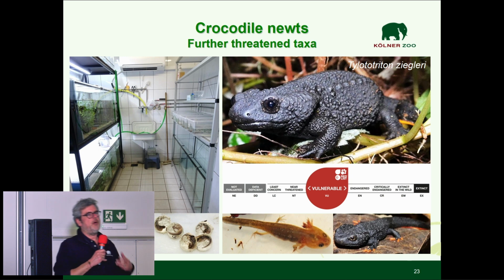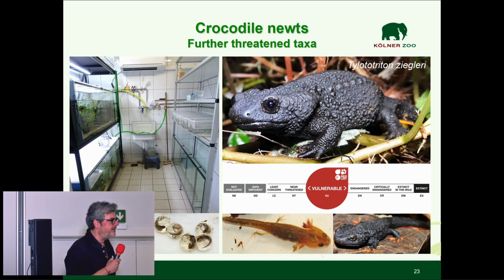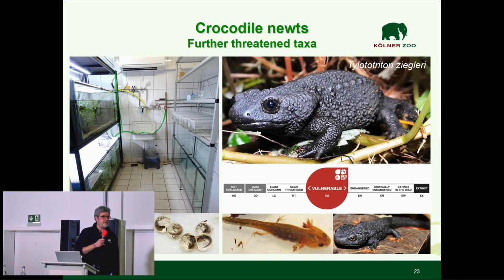How did we do this? Our house is more than 50 years old. We are not so new, so beautiful, and so spacious like the AQUATIS here, so my respect to you. But we used any storage room available on our grounds. This was a previous storage room, now a modern breeding room. This is one of a dozen. And meanwhile, in the complete house, we have more than 1,000 terraria and aquaria, which we use for threatened species. So that's the ark system.